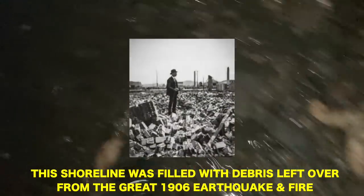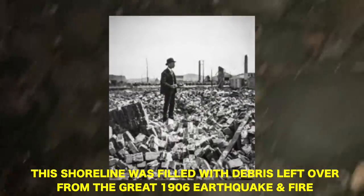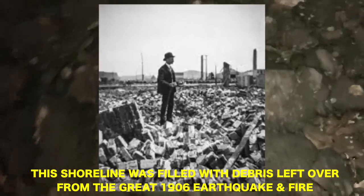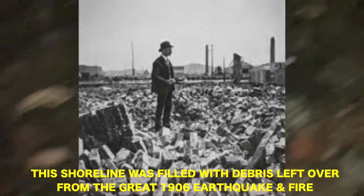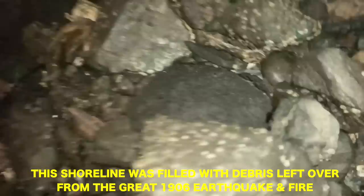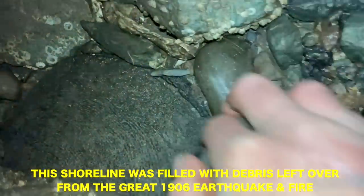Look at all this random crud just in here. A lot of this is debris from the 1906 earthquake that was just dumped in here, which kind of makes sense because those bottles are about the same age, if not a tiny bit newer. So this is post 1906 earthquake dumping. Ooh, what's this? Oh, still something older could be in here too.